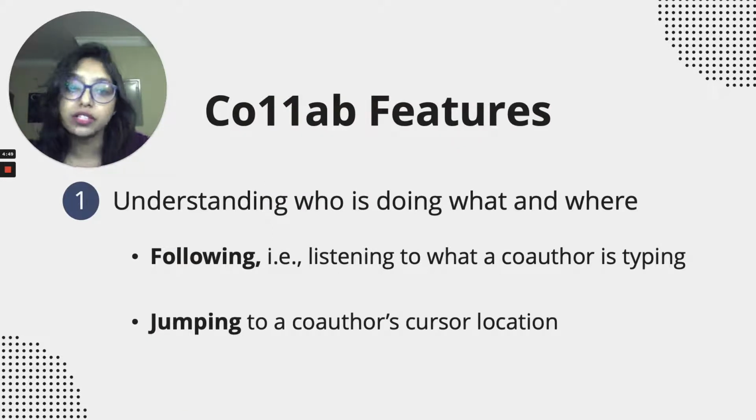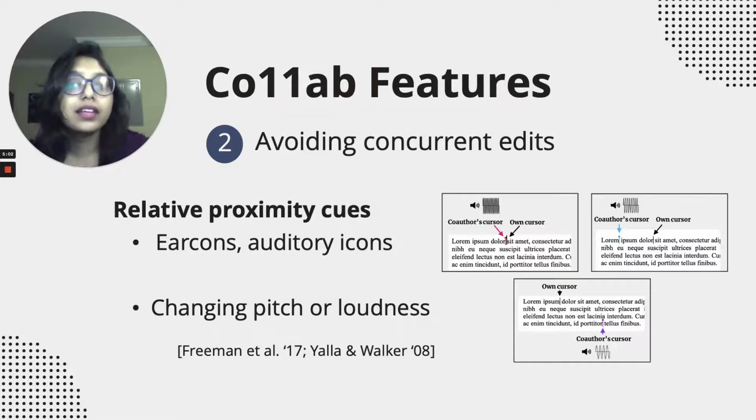To help users understand who is doing what and where in real time, Co11ab incorporates a follow mode where people can listen to what a co-author is typing and also jump to their cursor location at any point to explore in more detail. Next, to help screen reader users avoid concurrent edits, Co11ab indicates relative proximity between cursors with earcons, like short musical notes, and representative auditory icons, like typing sound on a keyboard. When cursors are closer, the pitch or loudness of earcons or auditory icons gets higher, and when cursors are far away, pitch or loudness gets lower, as shown in the image here with higher and lower frequency earcons.